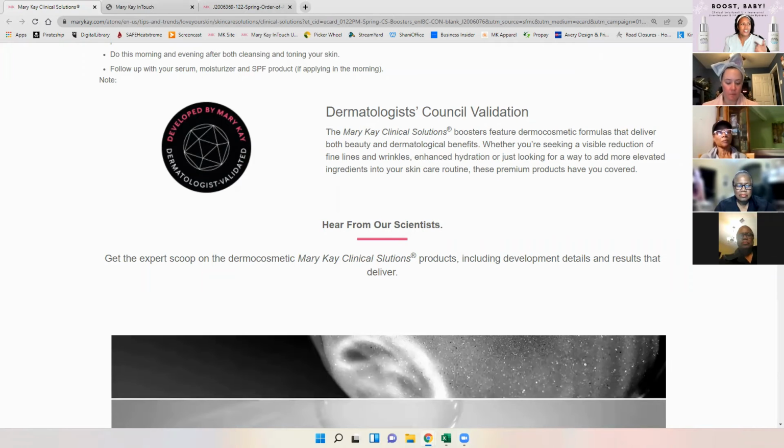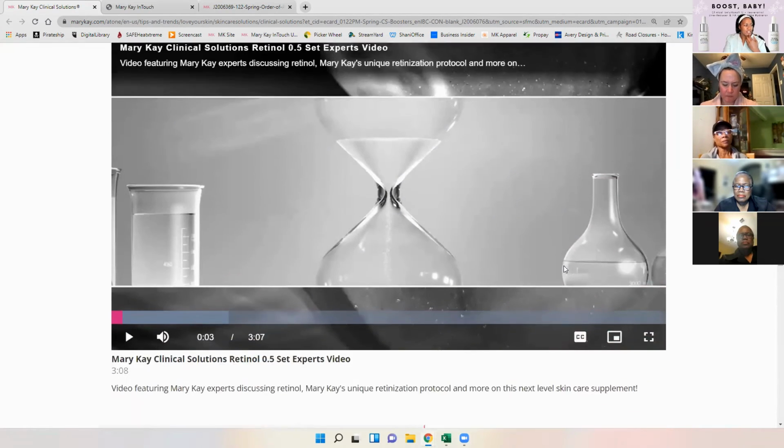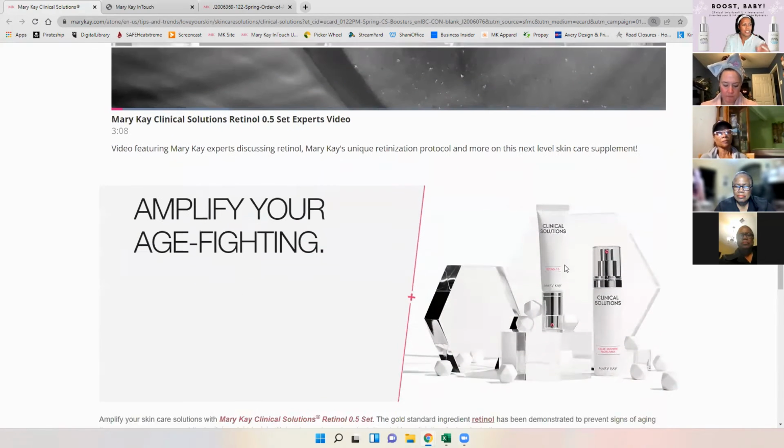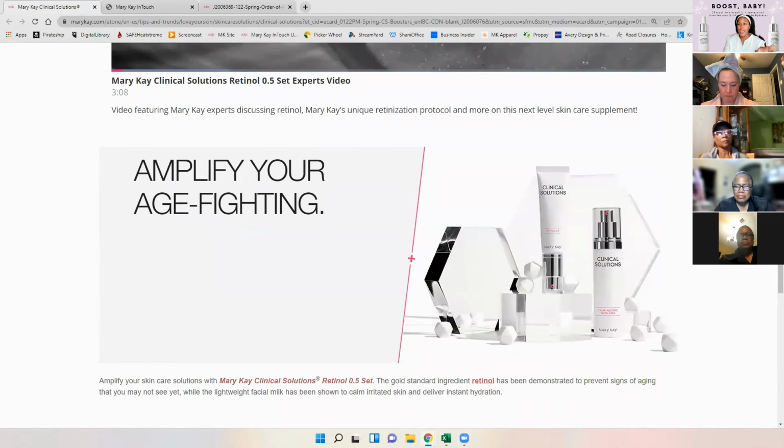So this is our team of doctors who have gone through the product and made sure that it is perfect. And I'm just baffled that there's no scent. That just kind of rocks my world in a good way. But we've heard from the scientists. I showed you the video, and all of this information is public and open to you.